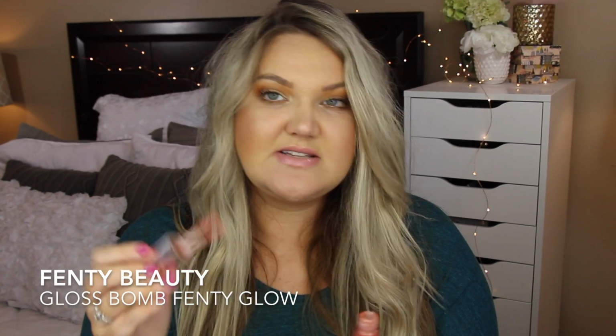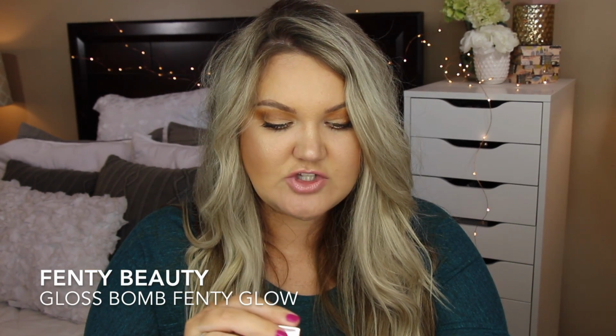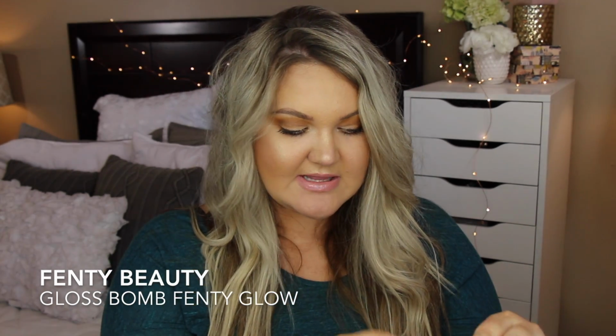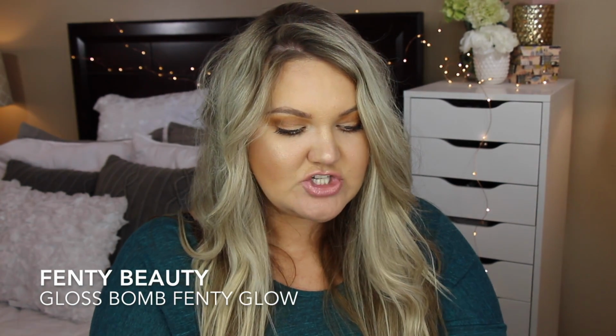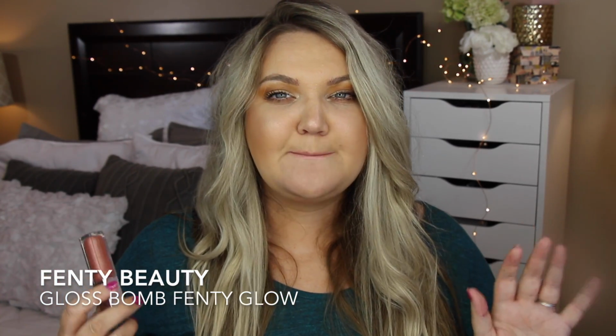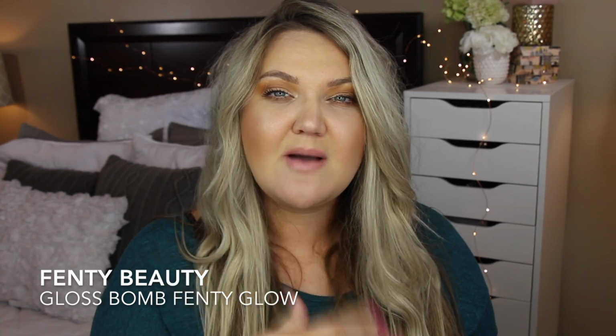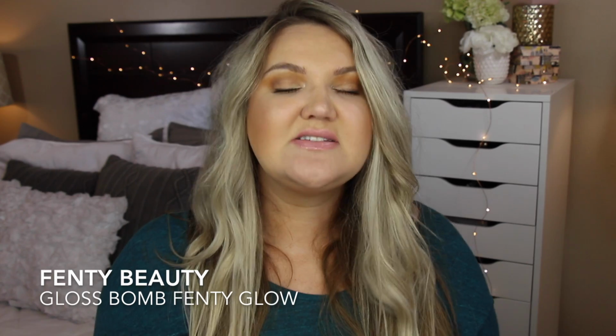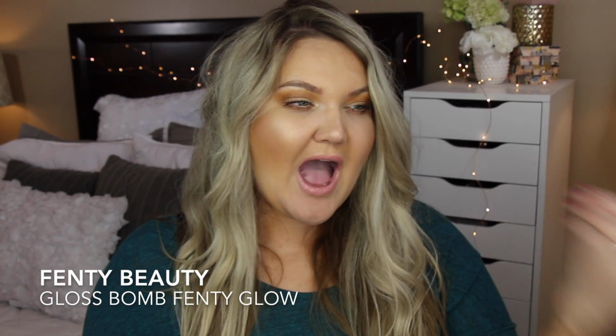I love the color. Honestly, it is a universal color. I think it would look good on so many people. It's a bronzy shade, a bronzy neutral, but it has a lot of shine to it. It just looks good. It's what I'm wearing on my lips today. I will put it over any nude. Even if I want to put a little bit of highlighter on my lips, I'll dust the highlighter over my lips and then I'll just top it with this. It's really great for out and about.